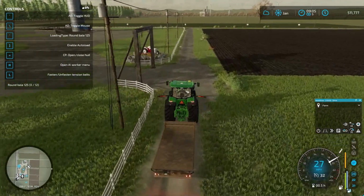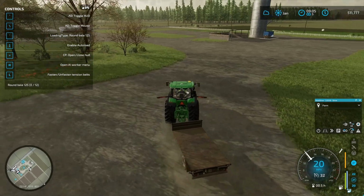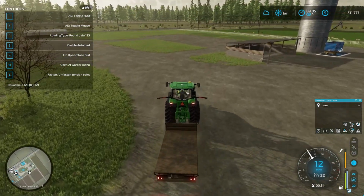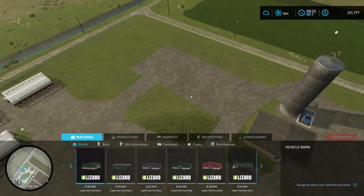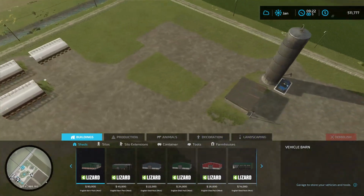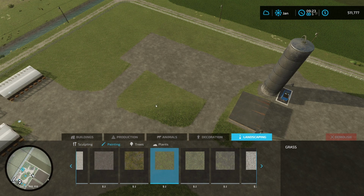I'll have to work the auto drive out actually real quick, so let me do that, and then I'll bring you guys back in. Okay, got those grass bales out of the way and everything parked. Auto drive is taken care of. So before we do this, let's go in here just for peace of mind. And let's go ahead and grass all of this in.